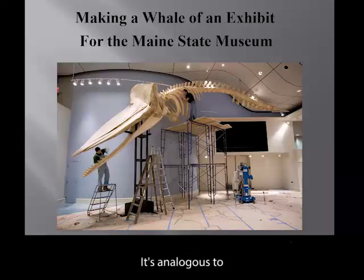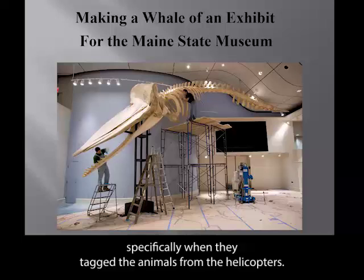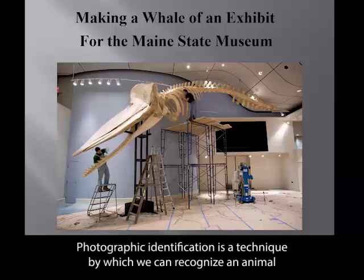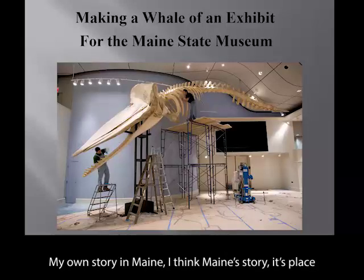It's analogous to some of you who are old enough, I see, to have watched Mutual of Omaha's Wild Kingdom. I loved that show growing up, particularly when they tag the animals from the helicopter. But what I allude to there is the tagging of the animal. Photographic identification is a technique by which we can recognize an animal without putting tags on, due to natural pigmentation. And it's very much central to my own story in Maine.